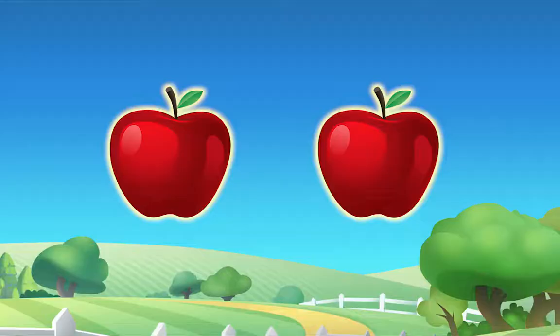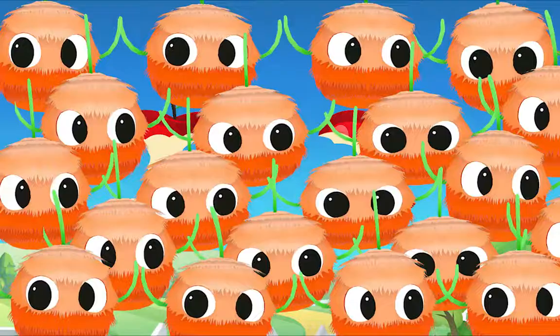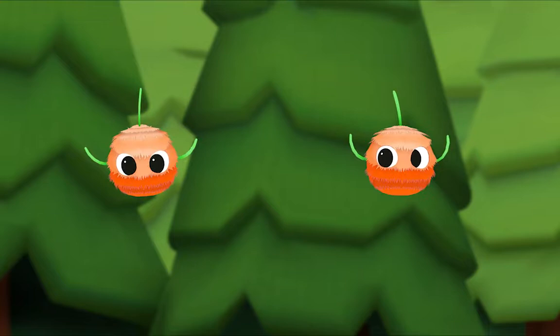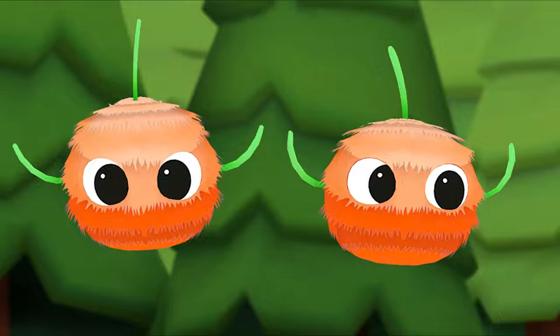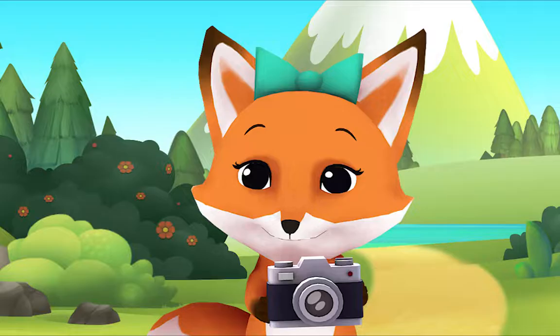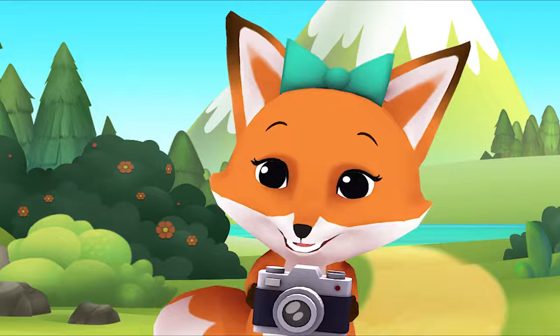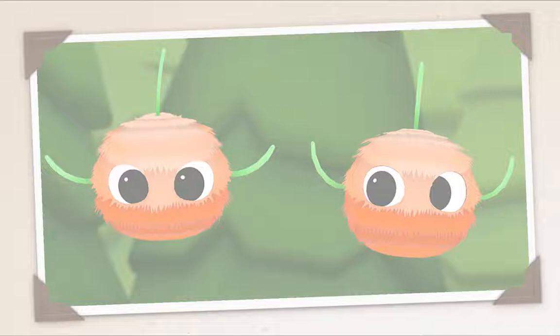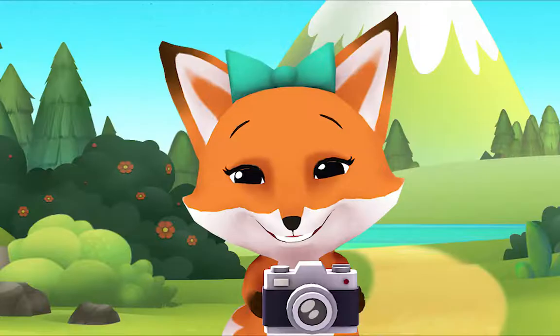Come on, Wigglebugs, snack time! Let's count together. Two. There are two wiggle bugs. One. Two. How many wiggle bugs in all? Two. Let's take their pictures. Say cheese! Thank you for helping me take that picture.